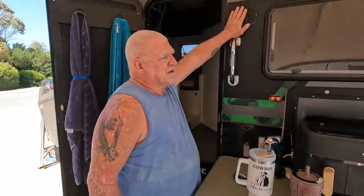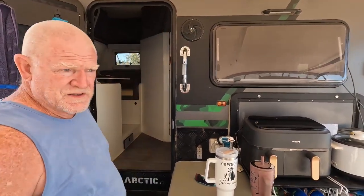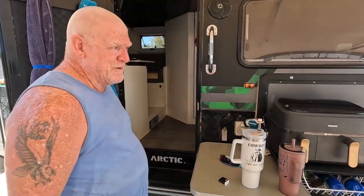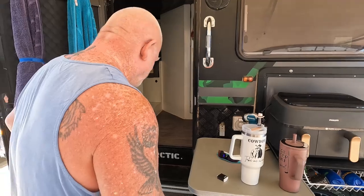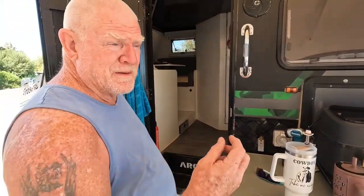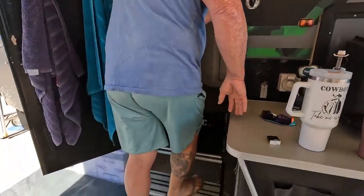Just something we forgot to mention is that this also has external speakers, so you can just sit out here, listen to the radio. When the Bluetooth is working, you can listen to the music that's on your phone. But I've had nothing but issues with that Bluetooth. Yeah, so that hasn't been a very big success. But you can also plug a USB into it. So all right, in we go.